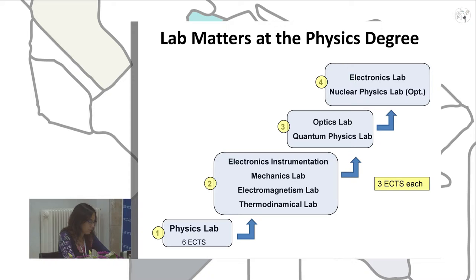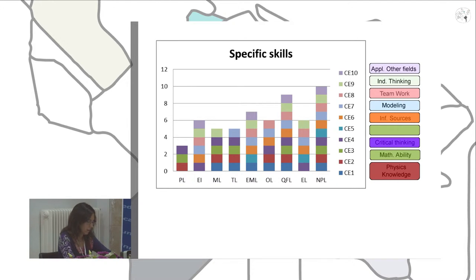As a general objective, the student should get familiar with lab work and instrumentation, and be able to carry out physics experiments individually and describe, analyze, and critically evaluate their results. So lab matters are designed so that the student must get different skills or abilities. Here you can see, above my head, the skills that are expected to be acquired by the students along the degree in physics.